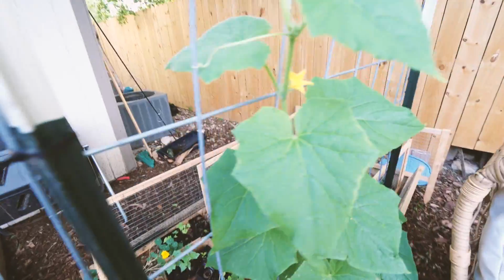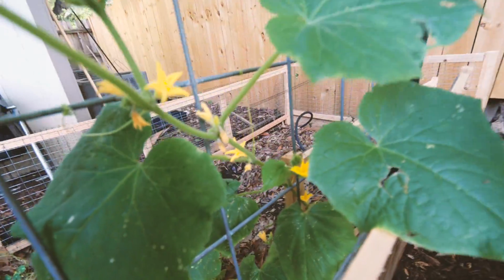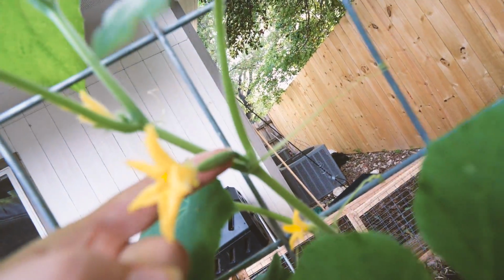This is a cucumber that's growing, this plant right here. It has a ton of flowers ready, but it's a self-pollinating plant, so I don't really have to worry about doing that. And then after everything that needs to be picked is picked, I can go inside and actually use this for my breakfast.